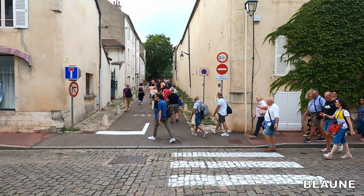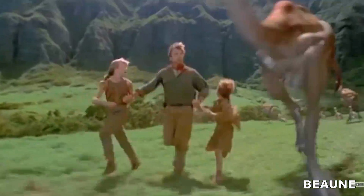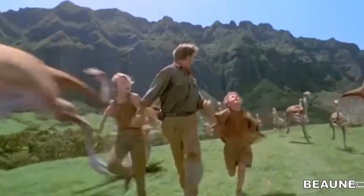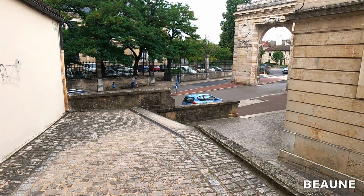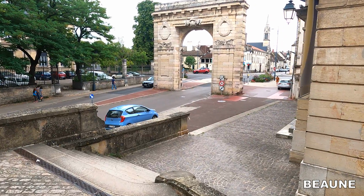I happened onto this bus tour, and if you know what I think about bus tours, yeah, once you get in, you can't get out. Anyway, once you make it to this petite Arc de Triomphe, you've made it all the way around.